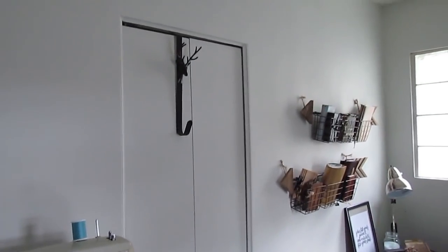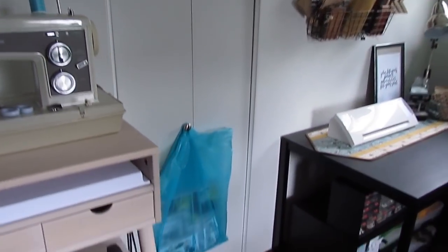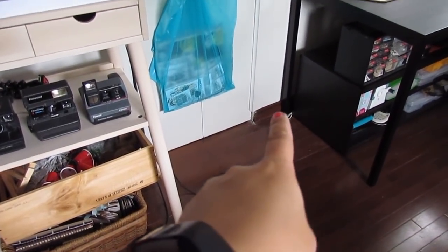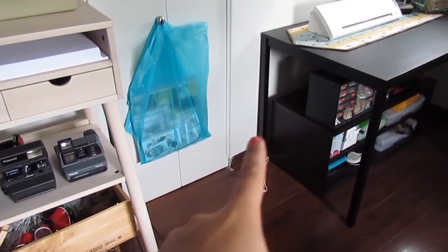Next here is the closet. It's a pretty small closet. It's very messy, so I won't open it up. But you can see I just have the cord for my sewing machine running behind there to the outlet.